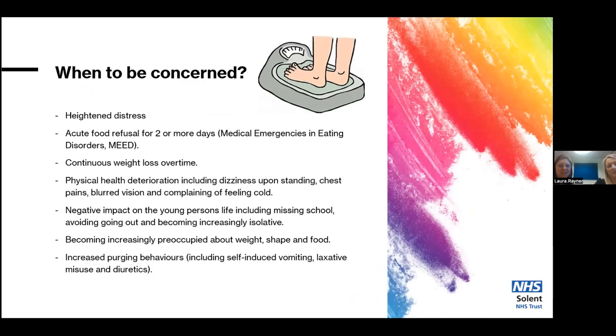So there's heightened distress around meal times and eating. You're just saying, if you had your breakfast, and you're getting kind of real hostility. It's a battle, isn't it? We hear from families that it's becoming quite a battle to get their young person to eat, and even talking about food, they're instantly getting that fight back, that sort of snarkiness. That's what we would say is heightened distress.